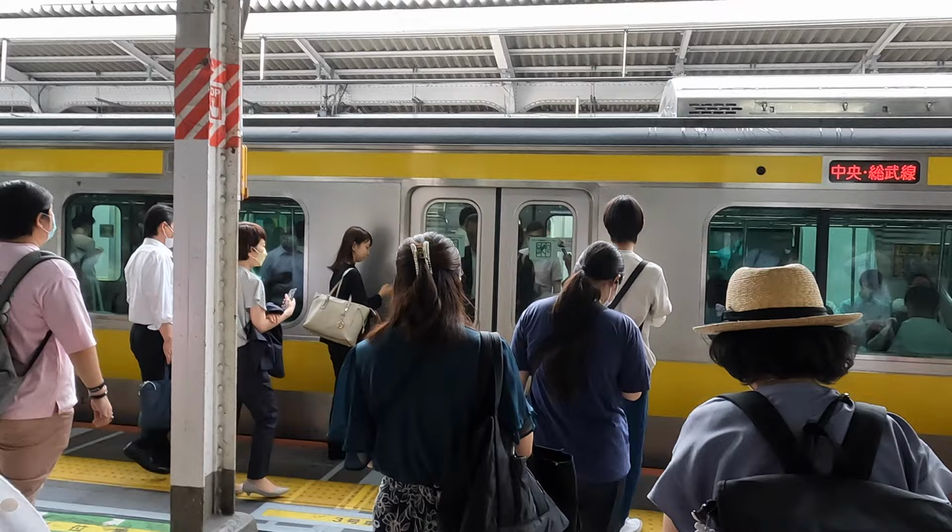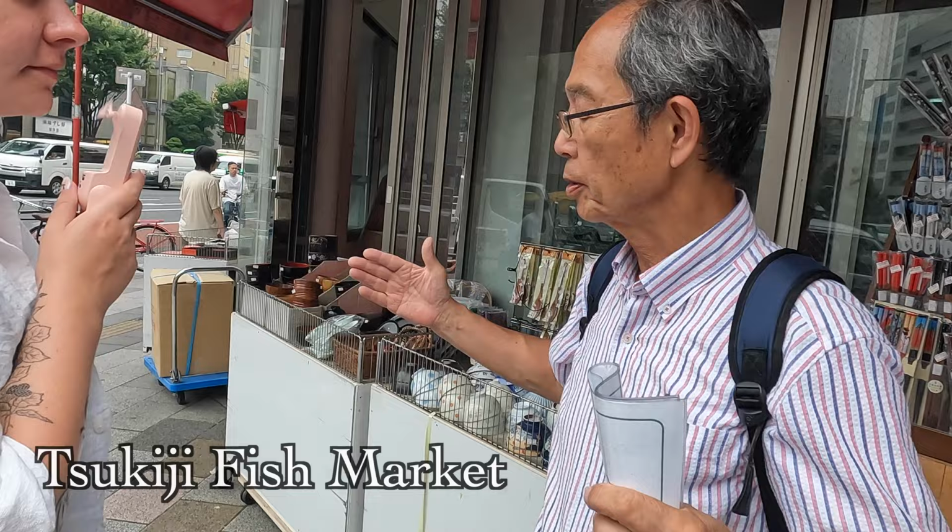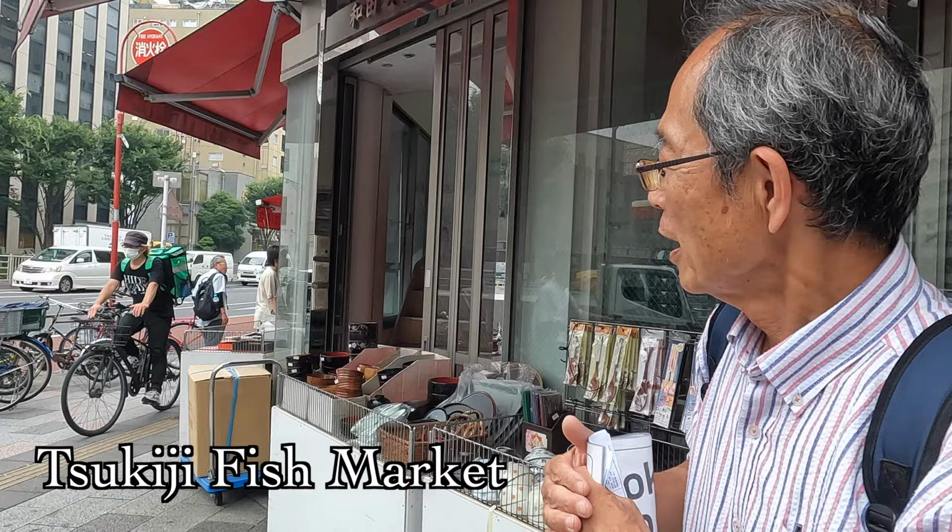Akihabara. Arigatou gozaimasu. After a few transfers on the train, we made it to our meetup point with our friend and guide, Tak. He was going to show us around the Tsukiji Fish Market today, which is the largest fish market in the world.